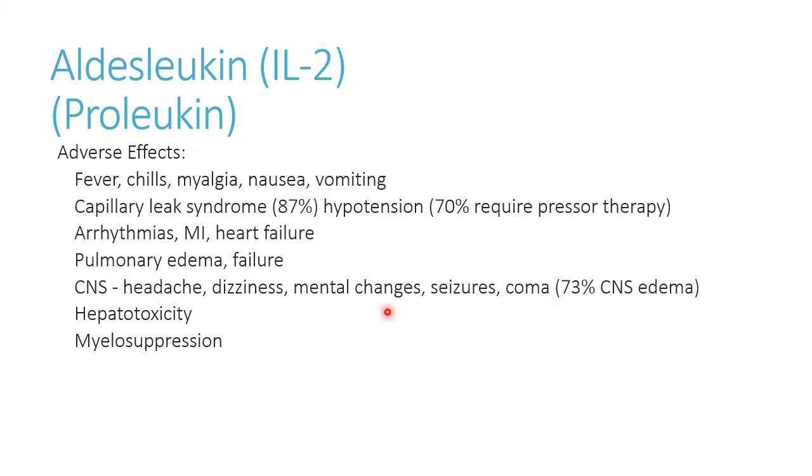And then CNS effects here as well: mental status changes, seizures, coma. Some of this can be due to that CNS edema, right? So again, increased pressure there on the brain can cause changes in mental status. Again, that goes back to that capillary leak. So you got to be really careful with that. Not with the ADH necessarily, but it's more the vasculature just becoming more leaky. That fluid's going to leak out into the CNS as well, and so you're going to have that pressure building up there. Yeah, basically. Again, so these are nasty drugs.